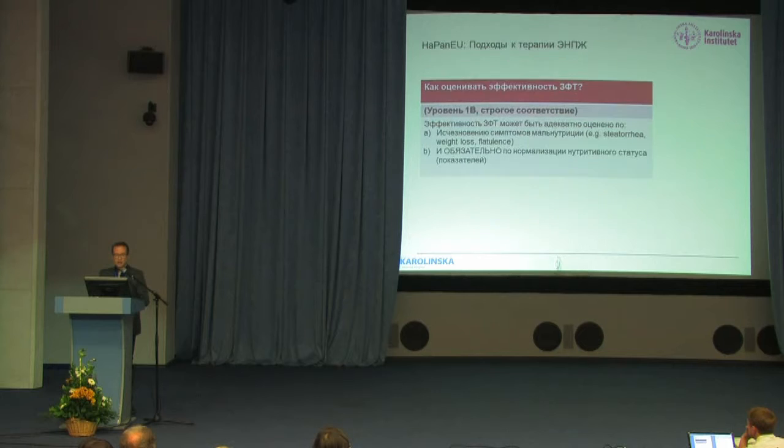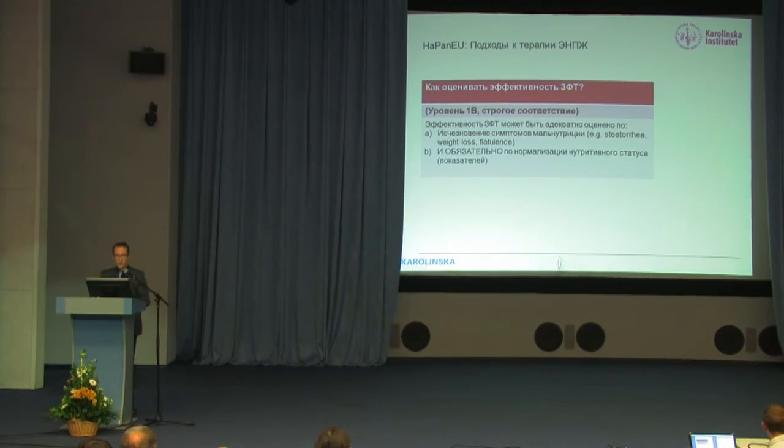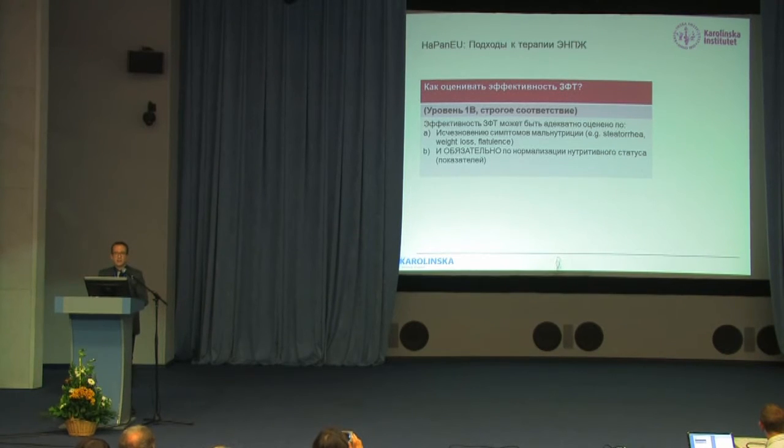And how should the efficacy of enzyme replacement therapy be evaluated? It's quite straightforward. We have to evaluate it clinically. We have to talk to the patient, ask him about the diarrhea, weight gain, abdominal symptoms, but we should also look at the nutritional parameters. It's also important.